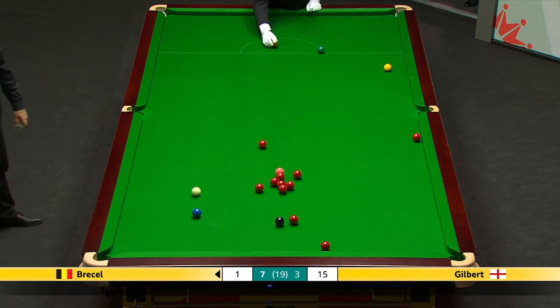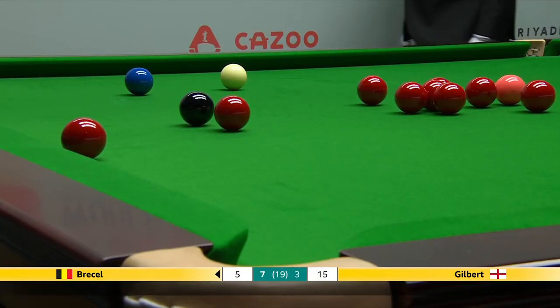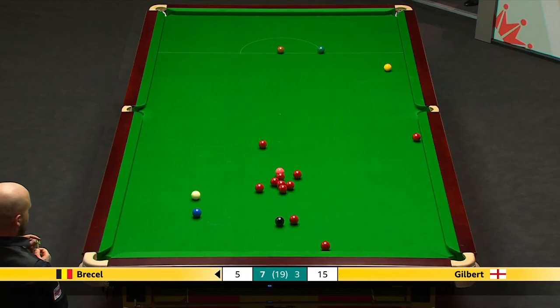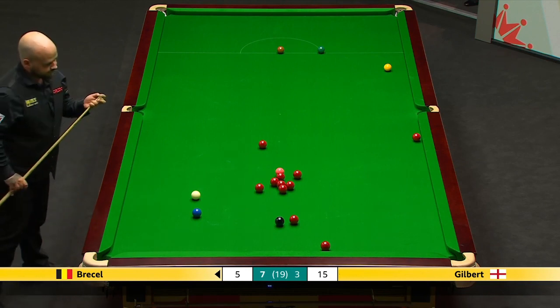Once again, the pace of these tables today has been, well, they're very quick, let me put it that way. Couldn't play for that red next to the black, it's not available, and we saw neither is the black. So he's going to have to do this with the blue and both colours at the moment.